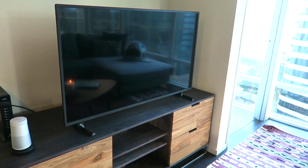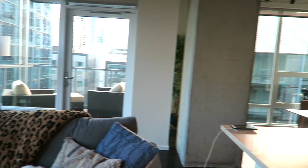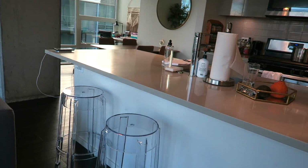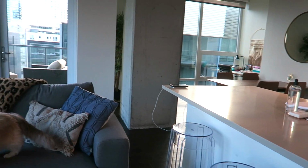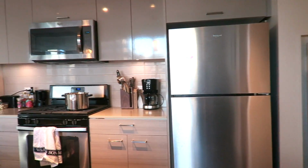This TV situation just screams West Elm. I don't actually know if it's from West Elm or not, but it's very much like those kinds of vibes. And then there's the stools, which are not very comfortable, but they're kind of low profile, so I like that they're not too in the way or anything like that. And that is basically this main living area. It's very spacious.